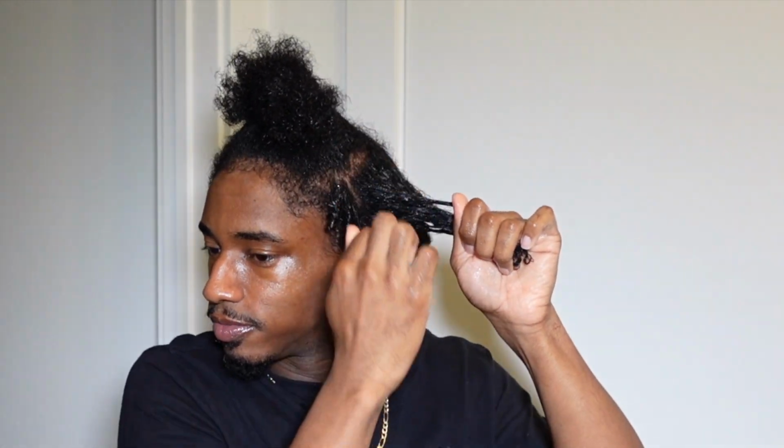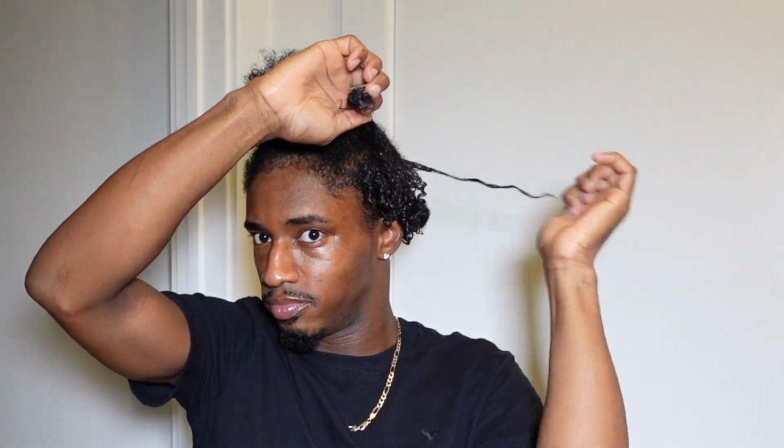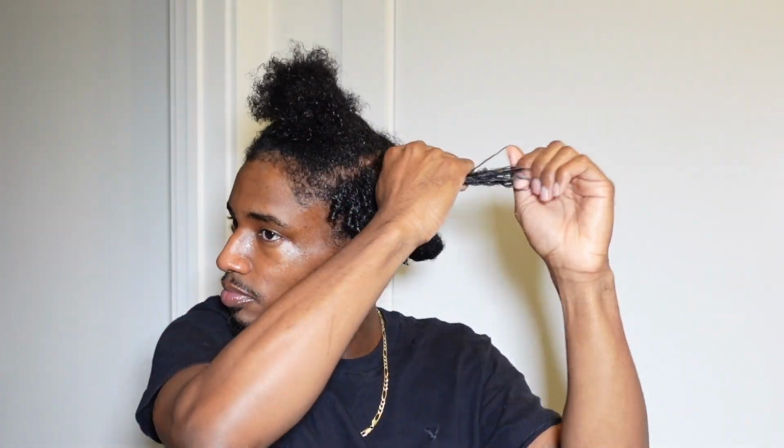I don't do full finger coils, but what I'll do is grab a piece of hair. I try to grab the hair where it naturally separates because I feel like that creates the most natural curl, like to your actual curl pattern. And then what I do is I just coil the hair around my finger like 2 times, 3 times max, because I don't want a really coily curl. I just want a curl that's nice and clumped together and that's going to last me all throughout the week.